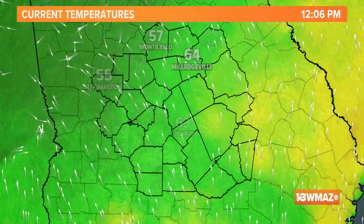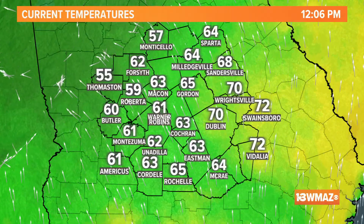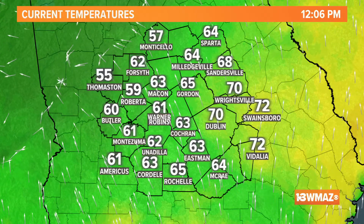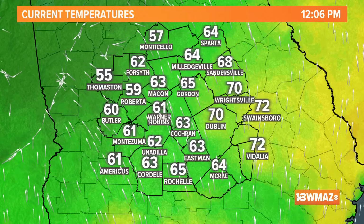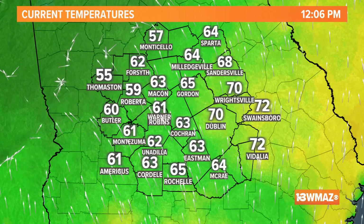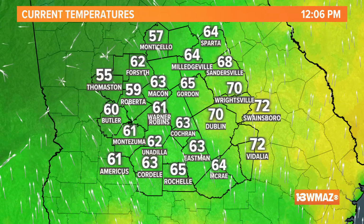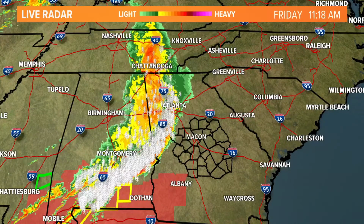But if you live anywhere from Thomaston up to Monticello, you are bringing an umbrella. The rain has really already arrived at your doorstep, so temperatures there are only in the 50s. But as you head down I-16, again, much warmer as you're getting that southerly breeze coming in. So definitely seeing some 70s there as well. But in Macon, 60 degrees. But again, here is that live look at the radar.